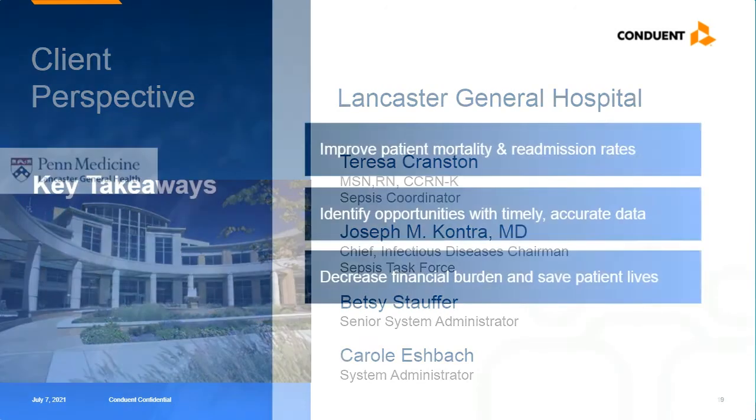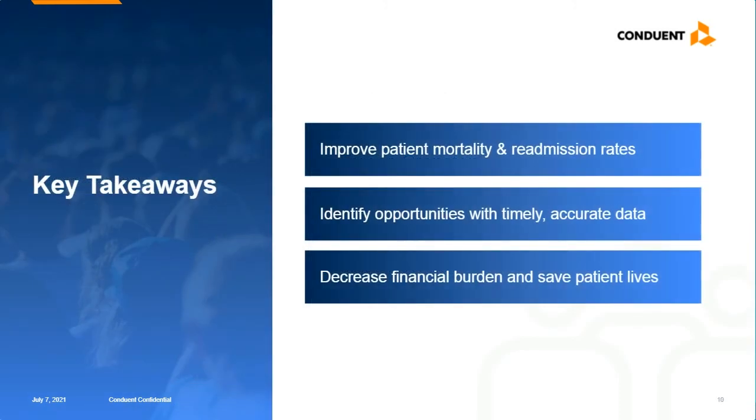So now I would like to discuss our key takeaways and do a brief recap from our presentation today. We discussed the staggering numbers related to sepsis, including high mortality and readmissions. We also demonstrated the Insights Dashboard that allows facilities to identify the sepsis population and those key metrics.